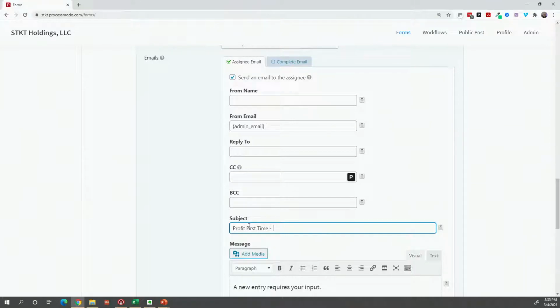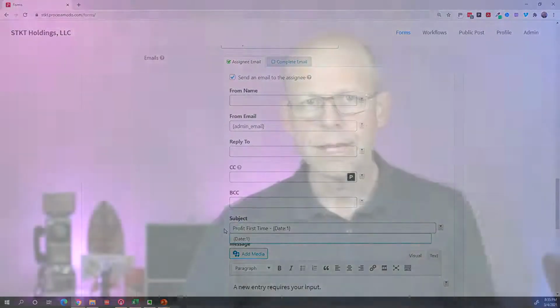And I always like to put in there something that's unique about it. Like in this case, it's the date. And the reason I do that is this, and I say this every week.